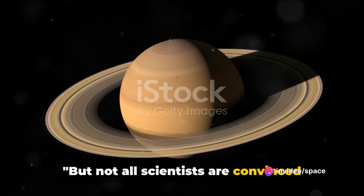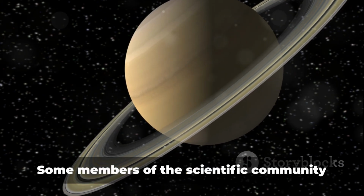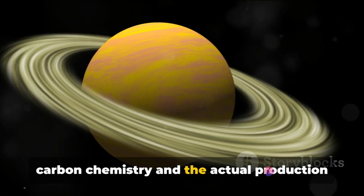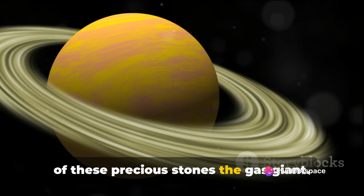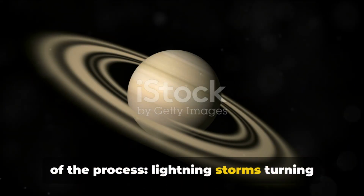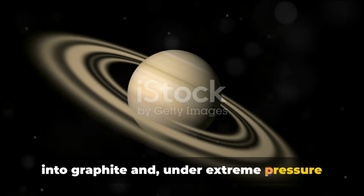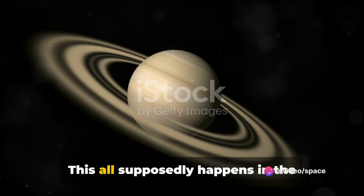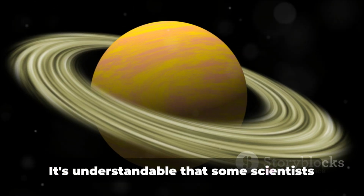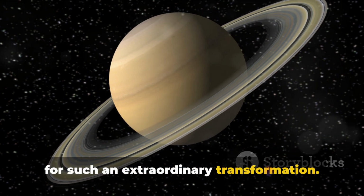But not all scientists are convinced about this diamond rain. The concept of diamond showers on Saturn has its skeptics. Some members of the scientific community express reservations about the proposed carbon chemistry and the actual production of these precious stones on the gas giant. The skepticism stems from the complexity of the process. Lightning storms turning methane into soot, this soot hardening into graphite, and, under extreme pressure and temperature, becoming diamonds. This all supposedly happens in the tumultuous atmosphere of Saturn, unlike anything we have on Earth. It's understandable that some scientists question if the conditions are just right for such an extraordinary transformation.